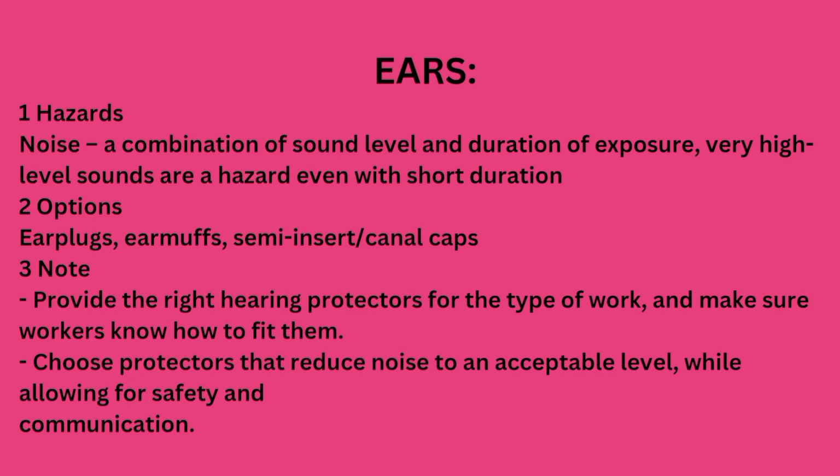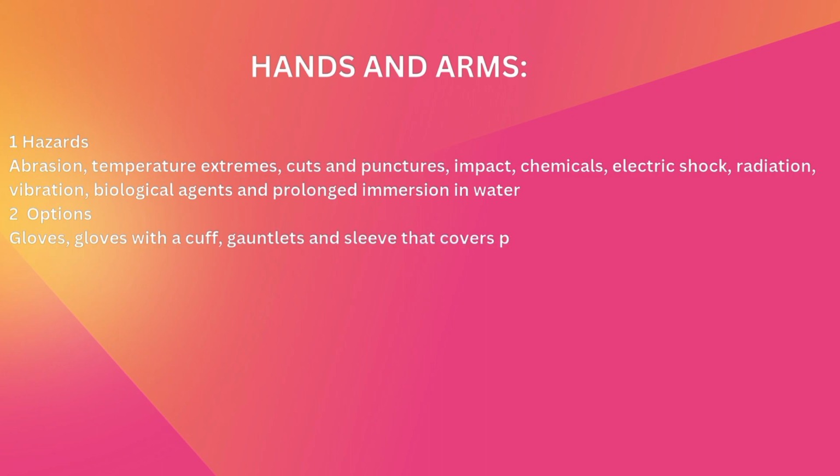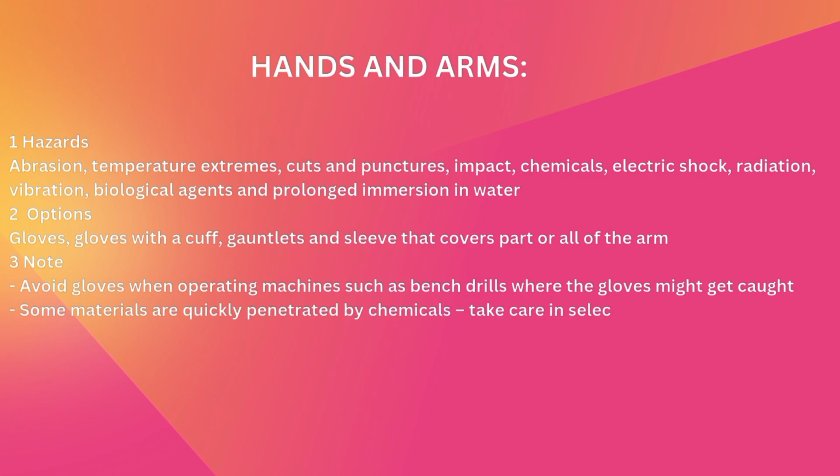Choose protectors that reduce noise to an acceptable level while allowing for safety and communication. Hands and arms, hazards: abrasion, temperature extremes, cuts and punctures, impact, chemicals, electric shock, radiation, vibration, biological agents, and prolonged immersion in water. Options: gloves, gloves with a cuff, gauntlets, and sleeves that cover part or all of the arm.